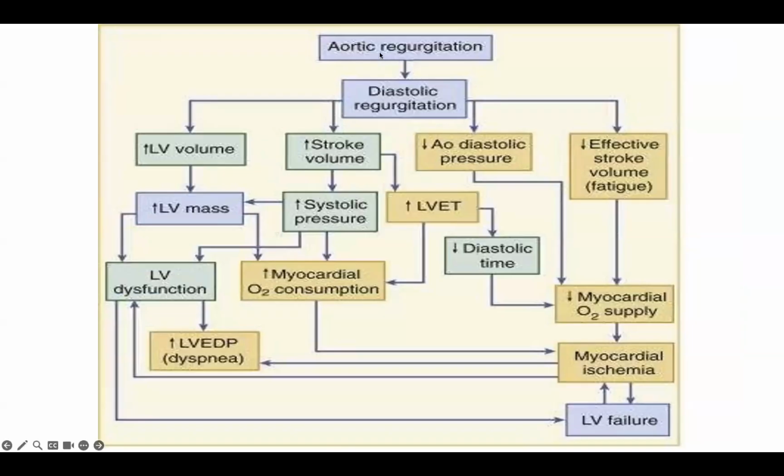Okay, so just to talk about what that physiology is, which is so incredibly important when we're thinking about our patients here. With acute aortic regurgitation, remember that's regurgitation on diastole, so the murmur occurs during diastole. You have a significant increase in LV volume, okay? Now, if this is chronic, you're going to increase your LV mass. If it's acute, you're going to immediately go into LV dysfunction and left ventricular end diastolic pressures that are high, which then promote blood flow accumulation in the pulmonary vasculature.